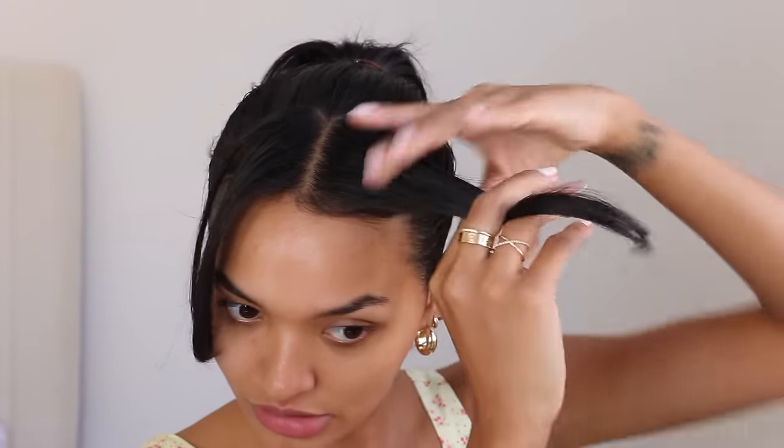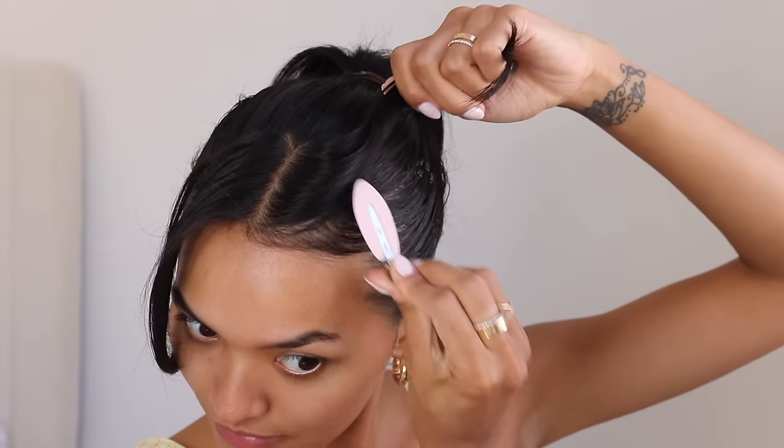I need to clip my bangs back. I don't know how I'm gonna do this considering, should we just do this?